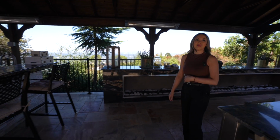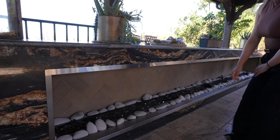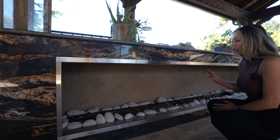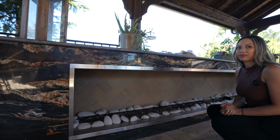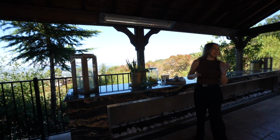Wow, the whole thing is a freaking dome. Yep. So at night, you can imagine the vibes are so immaculate. This is pretty sick. This is perfect for a big group of people. Definitely good for parties, entertaining.